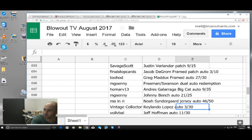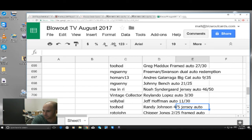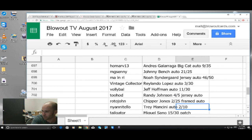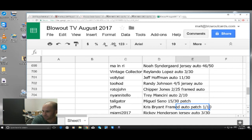Vintage Collector, Rolando Lopez rookie autograph, 3/30. Mike, Jeff Hoffman rookie autograph, 11/30. Too Hod with the Randy Johnson, 4/5 jersey autograph. Roto John, Chipper Jones, 2/25 framed auto. Nick with the Trey Mancini autograph, 2/10. Tailgater with the Miguel Sano, 15/30 patch autograph. Jeff V.A. with the Chris Bryant framed auto patch, 1/10.